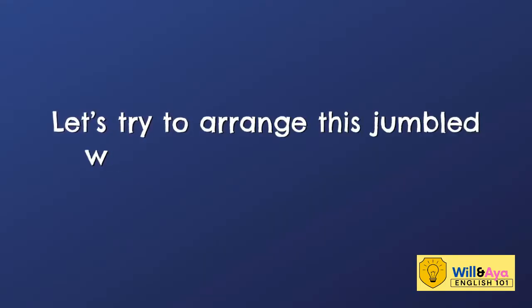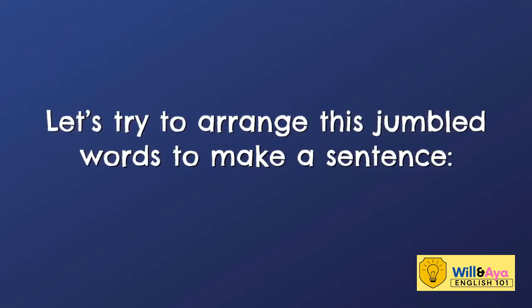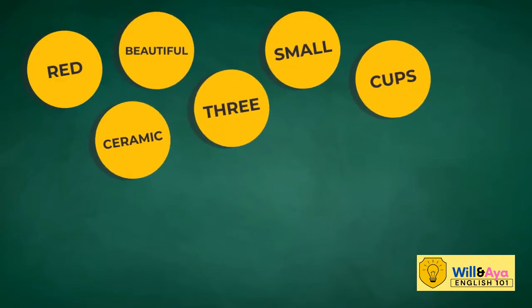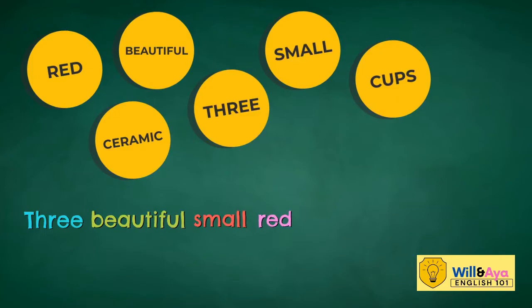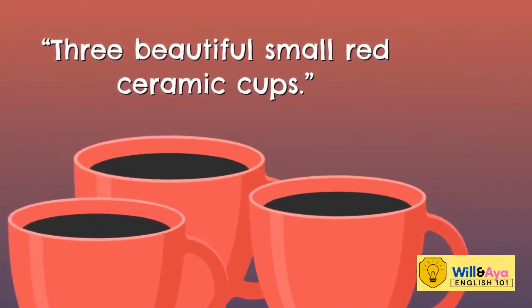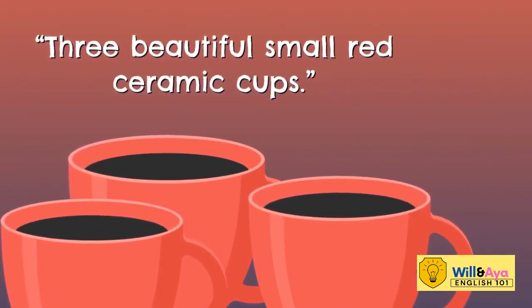Let's try to arrange these jumbled words to make a sentence. First comes the quantity, then the quality, the size, the color, and at last, the material. Three beautiful small red ceramic cups. Good job!